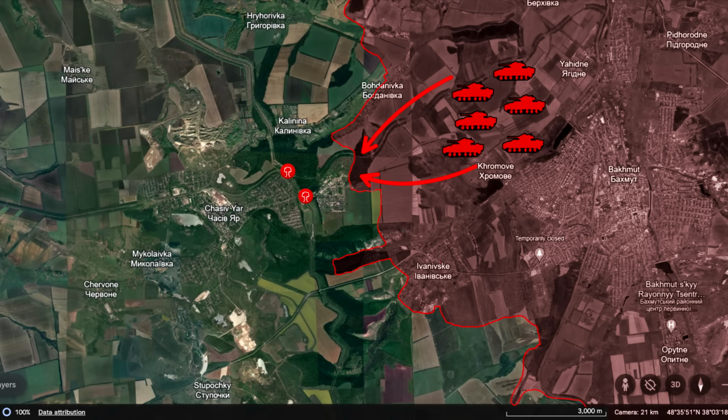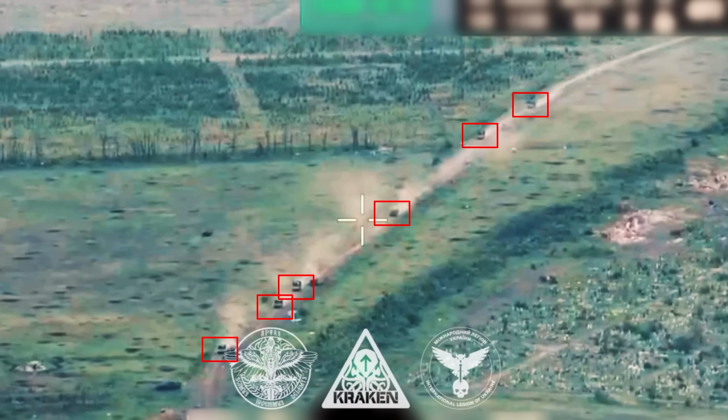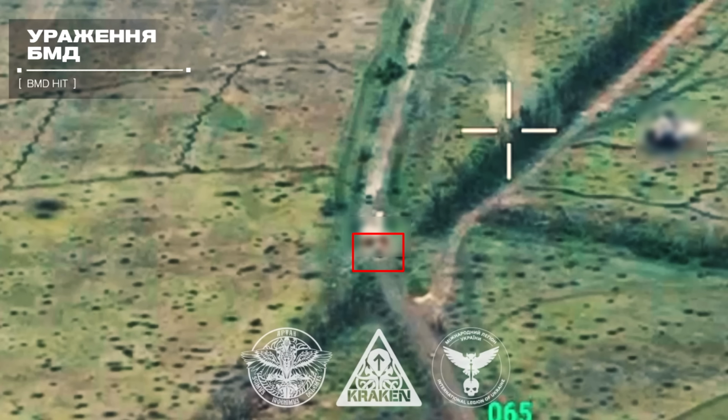After destroying the bridges over the canal and months of heavy bombardment, the Russians launched a powerful assault on the Kanal district in hopes of a breakthrough and takeover of the high-rise area. However, the assault group of 6 BMD infantry fighting vehicles was quickly detected by drone operators of the Kraken regiment. The drones corrected the fire of the Kraken artillery detachment's M777 artillery operators, which knocked out 2 out of 6 BMDs on the road to Chasiv Yar.